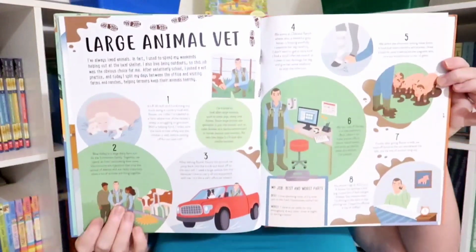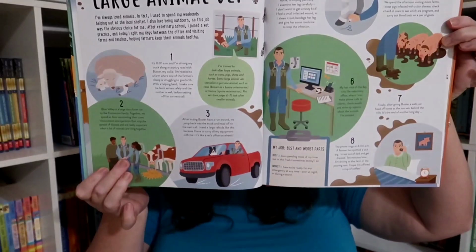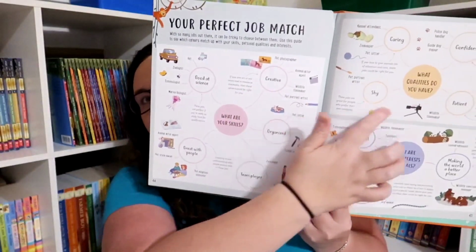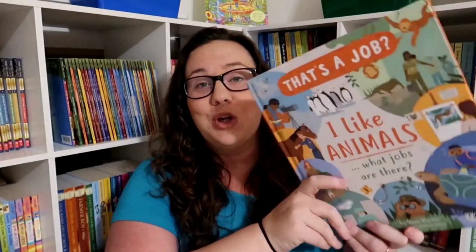So each job has a 2-page spread that tells you about that job, and then in the very back of the book it gives you your perfect job match based off of your skills, what qualities you have, and what your interests and goals are. It's kind of like a map, and you pick, and then it helps guide you into what your job would be, what your perfect match would be.